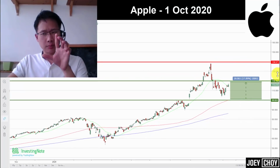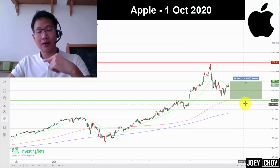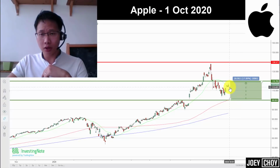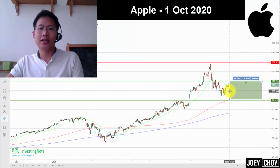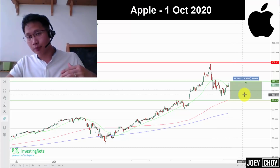So right now, I would say it's a bit volatile. We might consolidate in this $20 range, 100 to 120 right over here. We're currently about 115, so that's where sellers might come back again. But if it does retrace back down to near that 100, it can potentially be a good opportunity to get in again for any potential rebound.